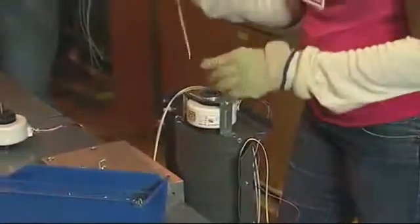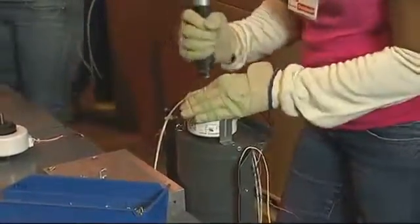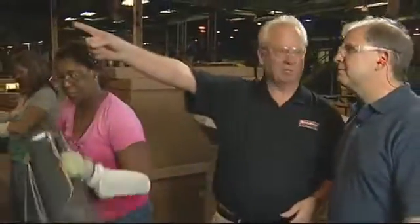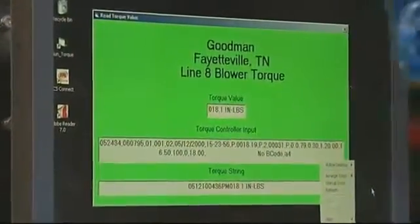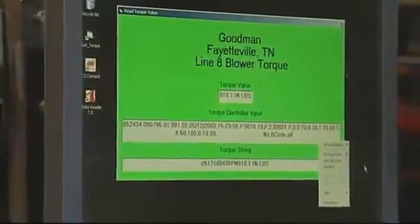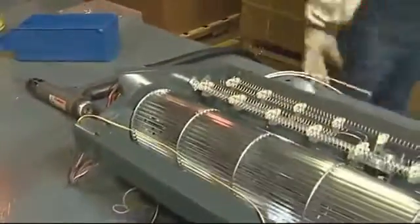Well, that's good. And the last thing I want to show you is the torque to attach this blower motor for that fan is critical. You see this gun here? Oh, that's fancy. This is not just a regular gun. This is a gun that is hooked to a computer with a computer screen up over there. We record all the torque values. If that torque value is not where it should be, that screen would go red, and we knew we would not have the adequate torque on the unit. Wow. Quality, very important. Technology's helping us on quality.